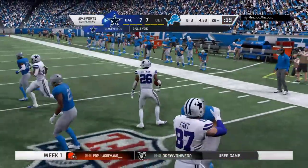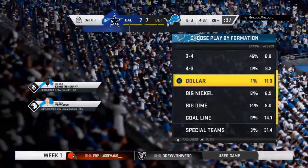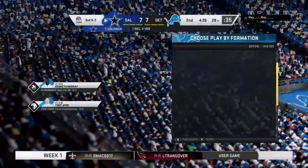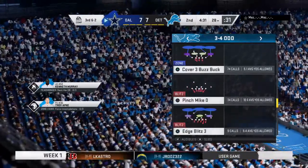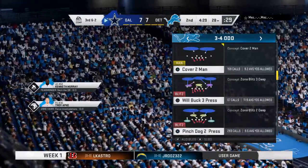Give him 4 on the carry, and it'll make this a 3rd and about 2. And that's one of the reasons you like to blitz even on rundowns. It confuses the blocking assignments. It doesn't allow those offensive linemen to get up to the second level.